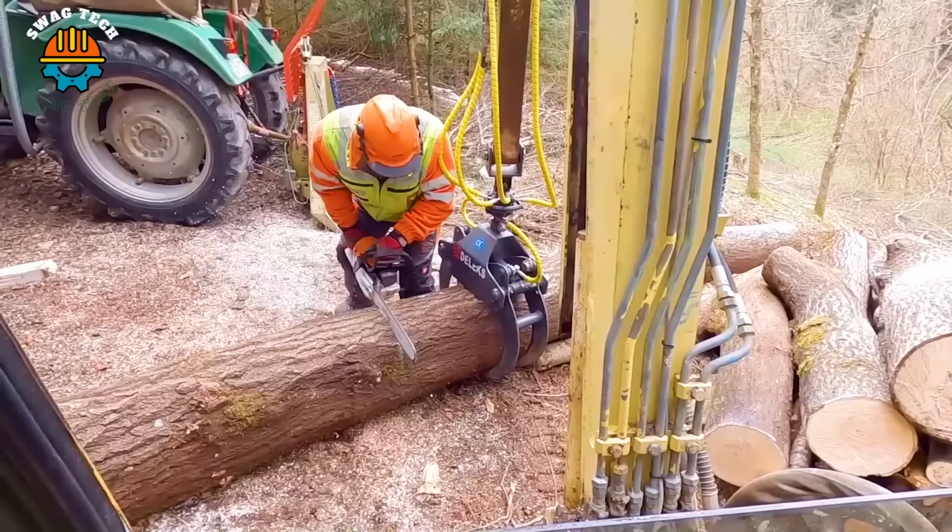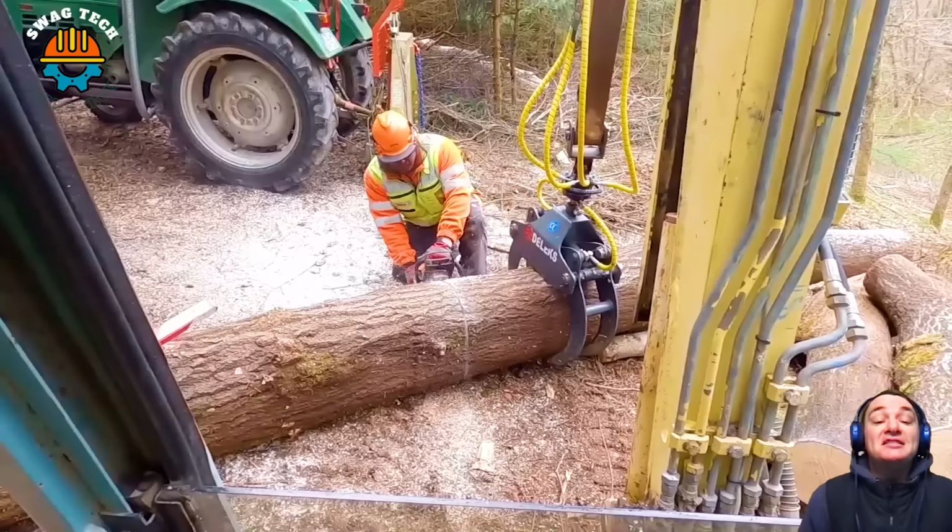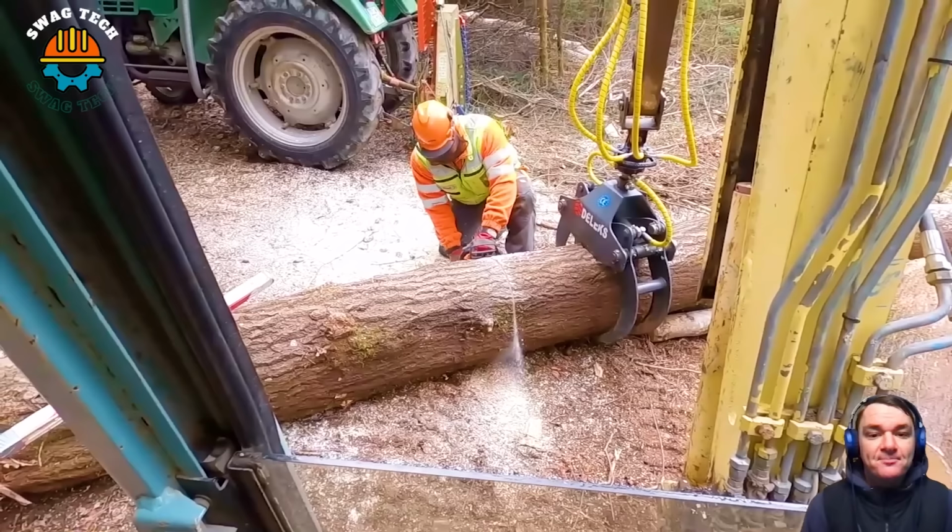In the field of cutting excellence, the Stihl MS261CM chainsaw is equipped with a 50.2cc engine, as well as the convenience of the quick chain tension system, ensuring optimal performance and ease of use.